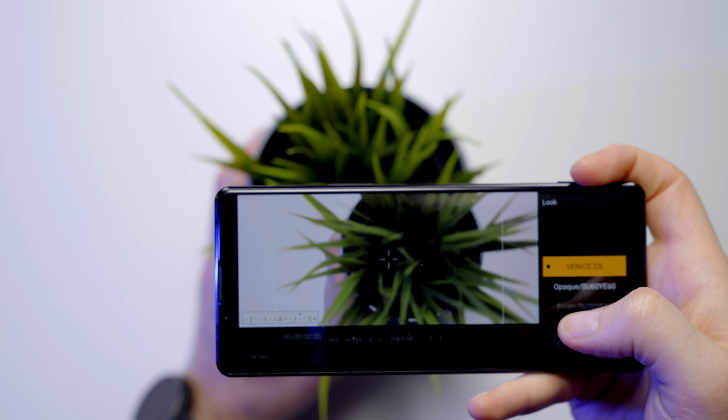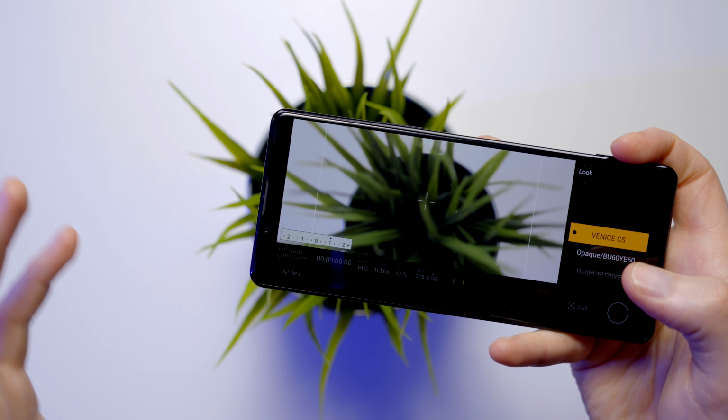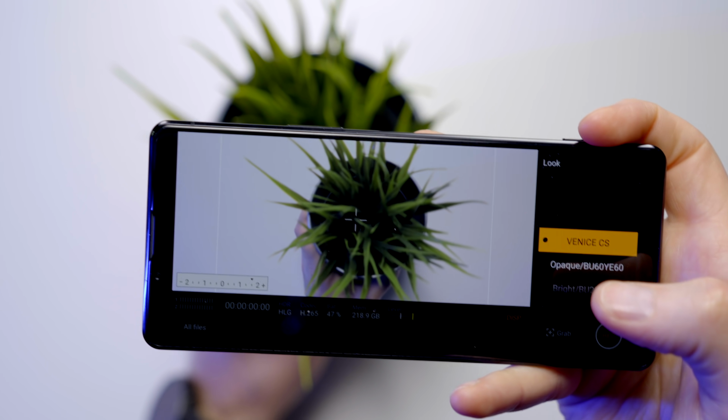So a lot of cameras, they want to make colors pop. They want to have tremendous contrast. But the problem with that is sometimes you can get your highlights blown out, or sometimes you can crush your shadows too much where you lose detail. So the idea of having a look like Venice CS is to flatten everything out so that you have more headroom to work with in your video file, and then you can boost it up after. When you go to edit it, you can do whatever you want with the color. So why don't we run a test? Let's run a test in Venice CS.